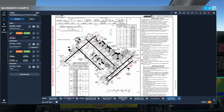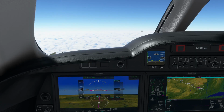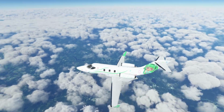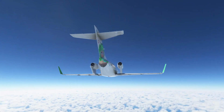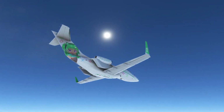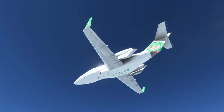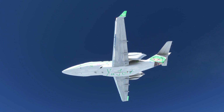So, yes, this is going to be a very quick flight on this plane. Let me give a little tour about how the plane looks if you look at it from the air here. You can see the YuJet is also under the plane too. How cool is that?